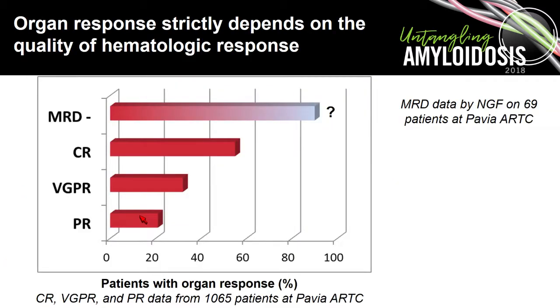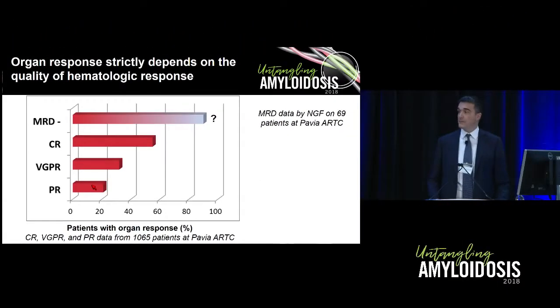And combining these tools, we observed that there is a very tight correlation between the degree of hematologic response and organ response. We know very well, unfortunately, that there are patients who attain a very good or a complete response. This should be the target of our treatment, but still have residual organ dysfunction. Patients who get only partial response have only a less than 20% chance to get to organ response. This increases up to 55% in our whole series if they get to complete response.